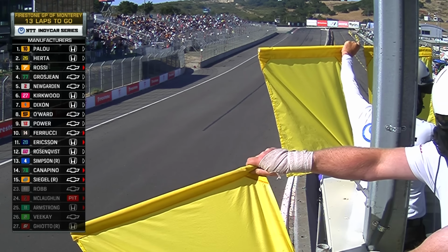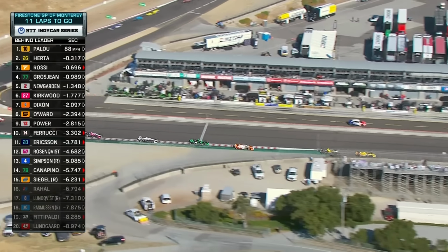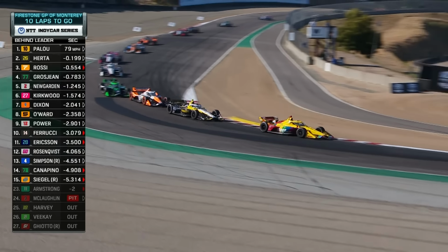Another restart is coming up. Getting set to go green with just over 10 remaining. Palou around the final corner. Herta chasing him. He's got to run. Herta going into the Andretti hairpin. Can he go around the outside? It's the sketchy way to do it, but it doesn't mean he's not going to try. Palou later on the brakes covers it off.